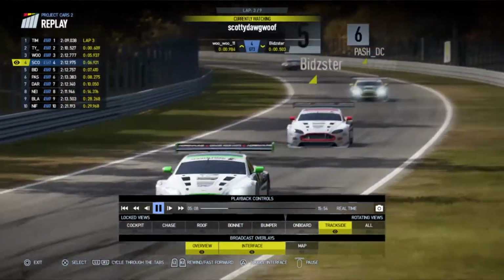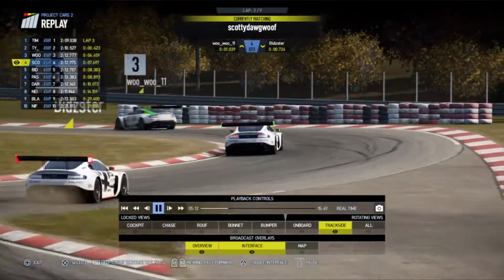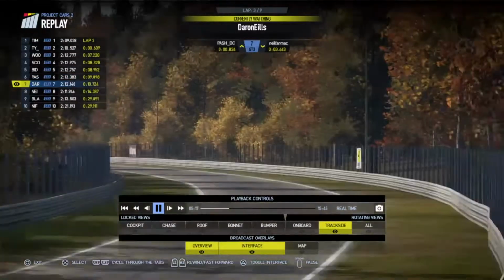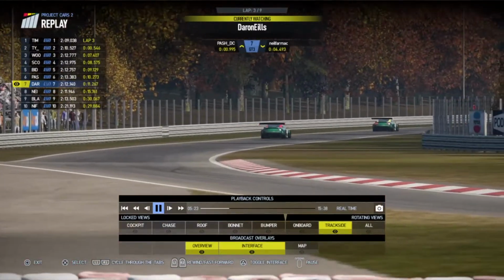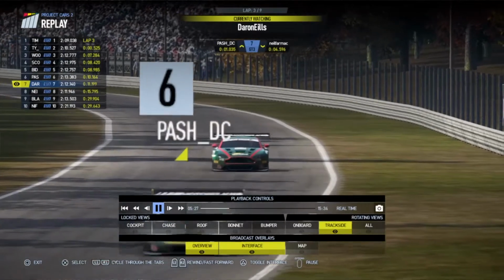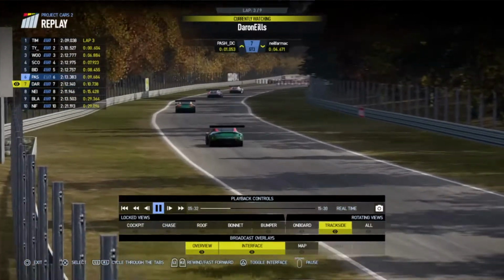Back to the other guys. It's Scott then, with Bidster behind in fifth. He's past Pash, as we saw earlier on, and he's up into fifth place. Darren is actually closing up to the back of Pash, so Darren is closing on his teammate slowly there. So Darren in the green and red Aston Martin there, with the red accent, he's actually closing up to the back of Pash. There goes Pash in the yellow accent one. There's Darren in the red accent one, going through towards the chicane.